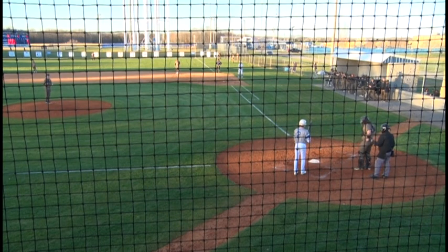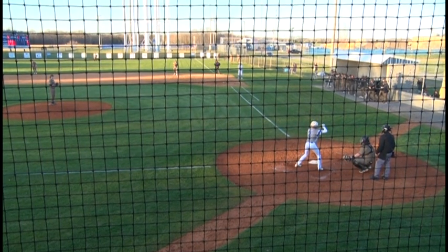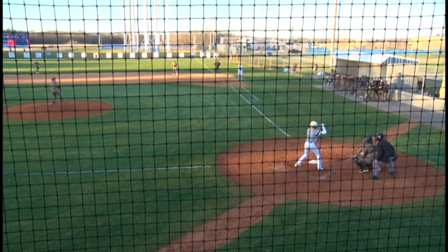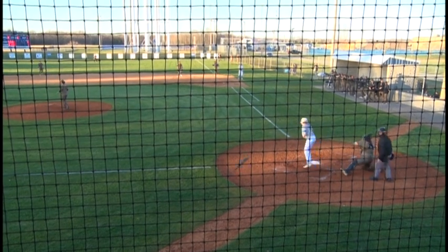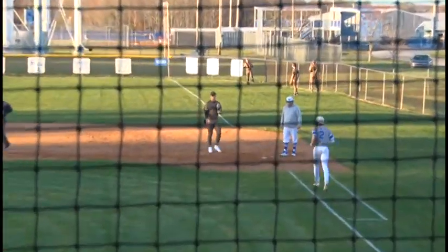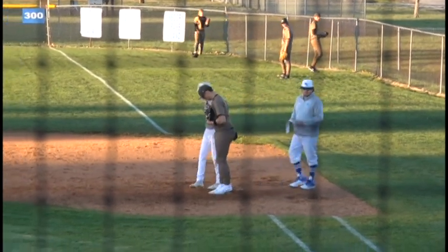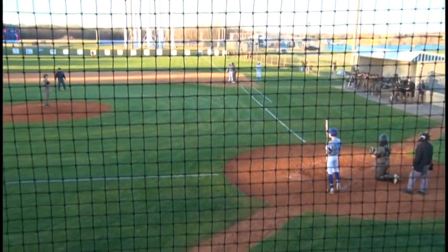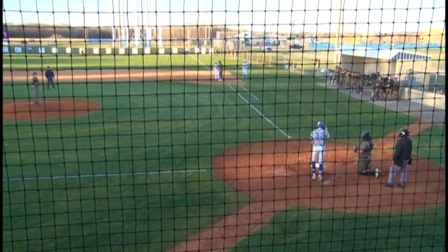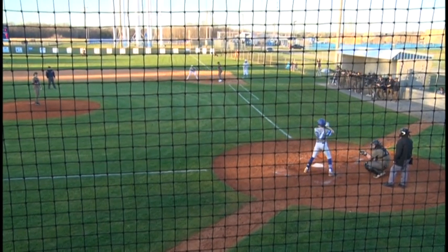Number 3, Gammon, still doing the work for Smith County. Gammon winds up, and that is ball 4. He walks Rogers down to first base. That's going to bring up number 32, Gage Jones. The third baseman. Jordan Rogers on first base. Try to see if the Tigers can't get some more guys around those bases.